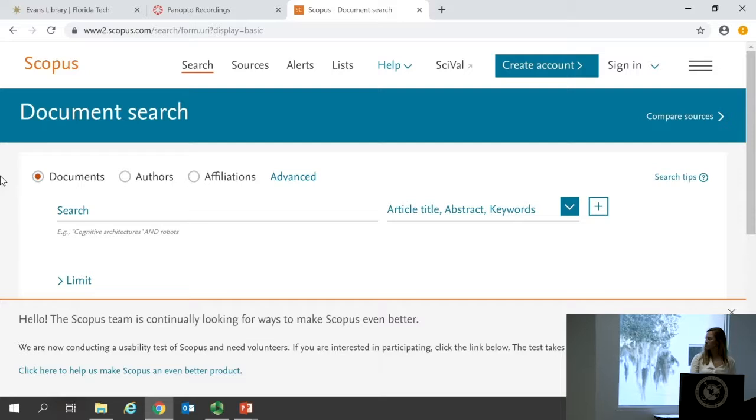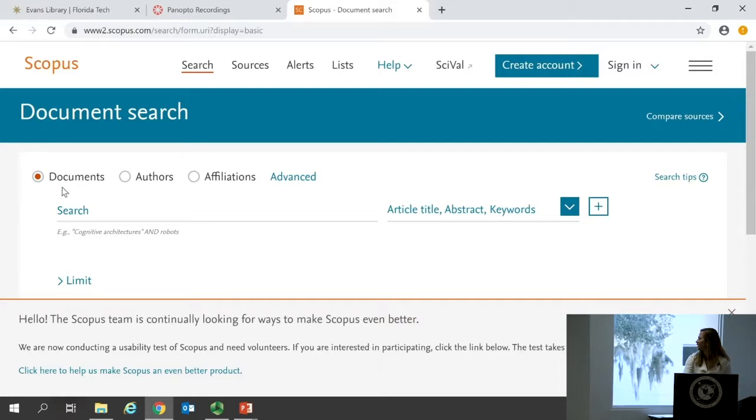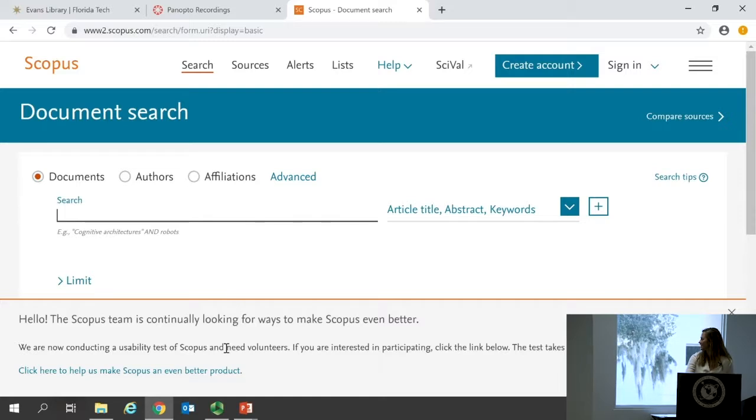So we can do a search. Okay, I do have a functional mouse. It's kind of fading. Okay.